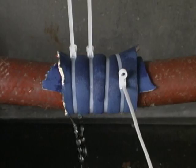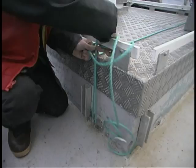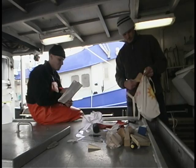Plug the hole. Even an imperfect plug will slow the leak enough to give you a chance for your pumps to work. Close doors and hatches and preserve your remaining watertight integrity. Pump with everything at your disposal. Think of ways to boost your pumping capacity. Put together a damage control kit for your vessel and ensure that the crew is familiar with its contents and use.